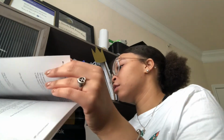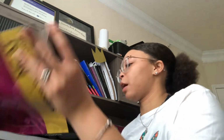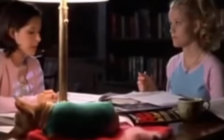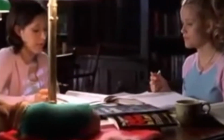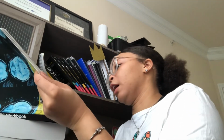Just tons of passages, tons of practice. Practice, practice, practice. I feel like I'm in some type of 90s movie where they had all these books and they need to take the SAT. Or like, remember on Legally Blonde when she had to take the LSAT? A. Neither type of opera or neither type of rap is on sale. B. Neither type of... So then we have Cars workbook, which is important. So I'm excited for that.